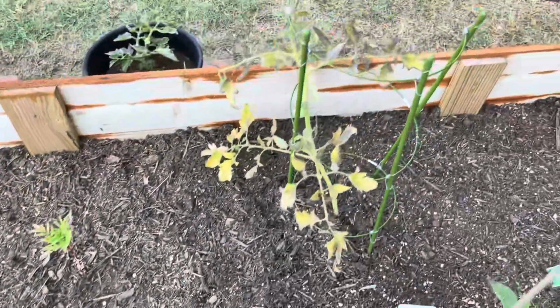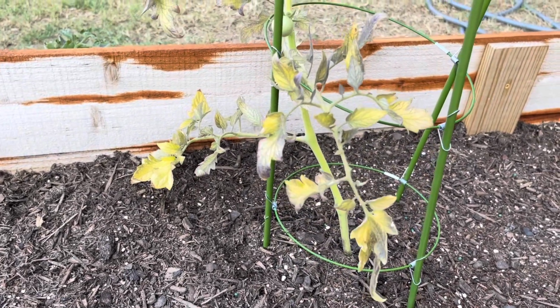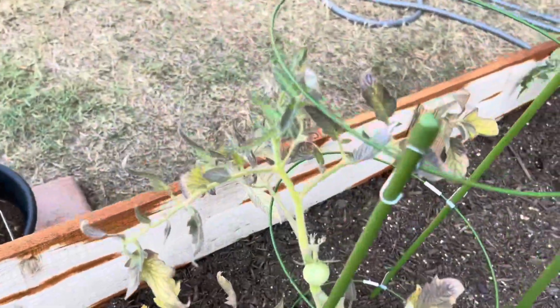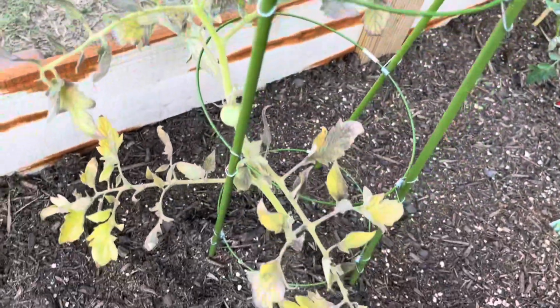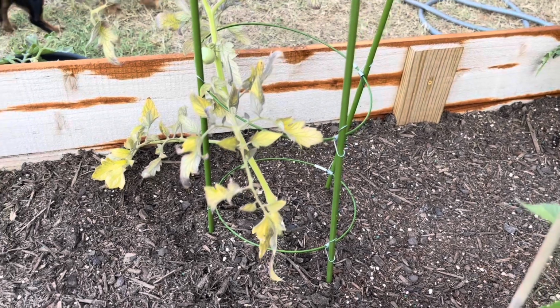But there is a tomato plant that I don't know what in the world's going on with it. I showed it in the last one, I believe, in the last video. The leaves have gotten worse, although there is some new growth towards the top where the leaves are coming in a little bit more green. I don't know if this is the soil in here. I tested it yesterday and it's like 7.1.